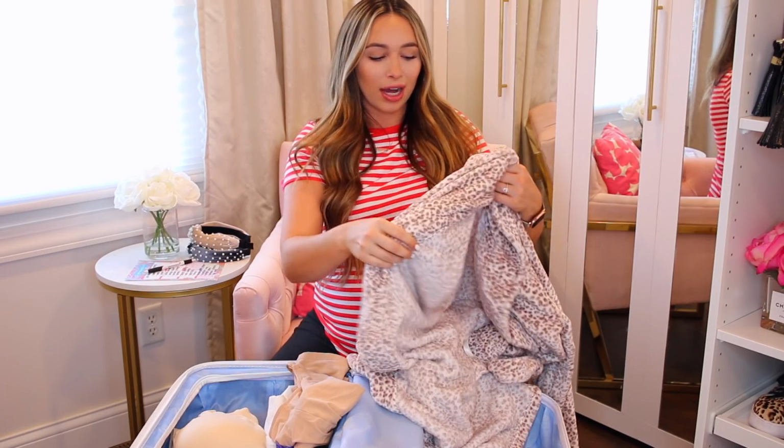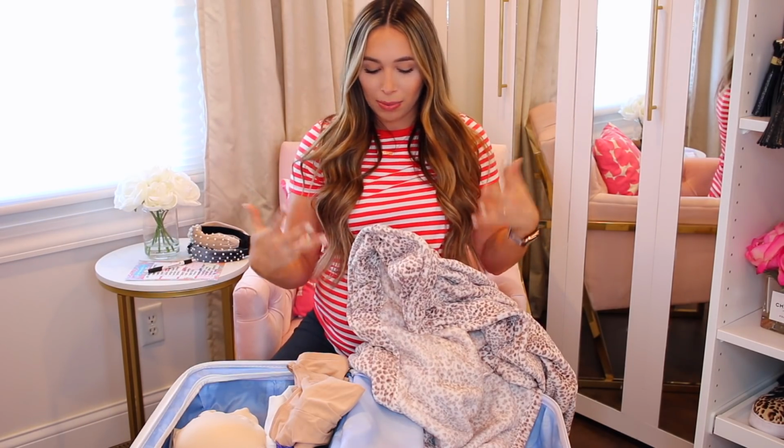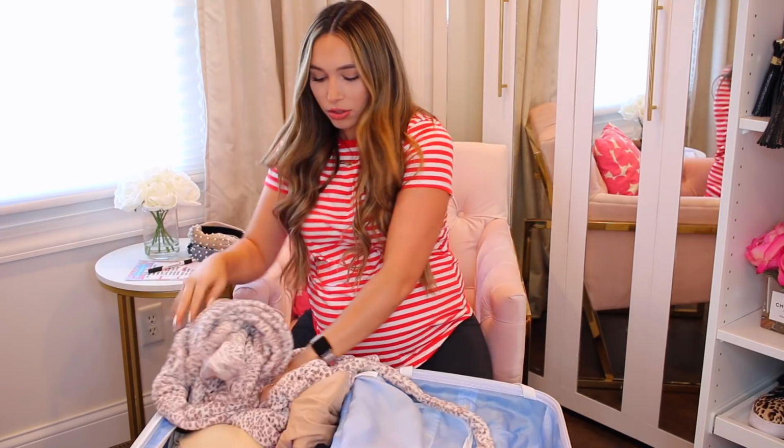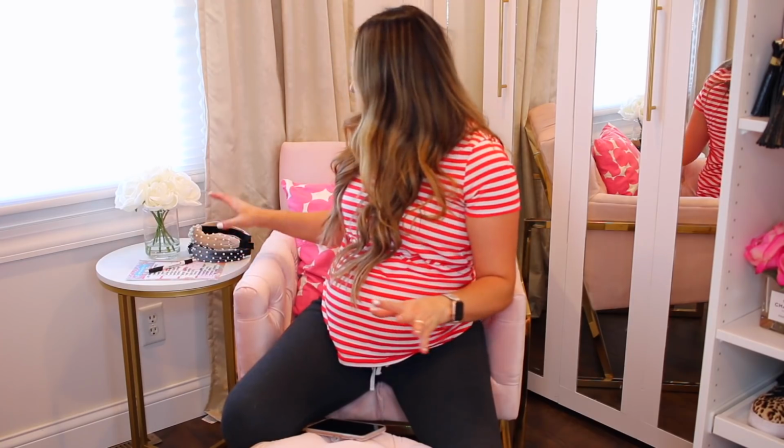And I wanted this for the hospital for some coverage if I'm only wearing a hospital gown and I don't have anything underneath and people are walking in and out. I might feel like I want something on top of that, or if I'm really cold, I have this. So that is everything that is in here right now.